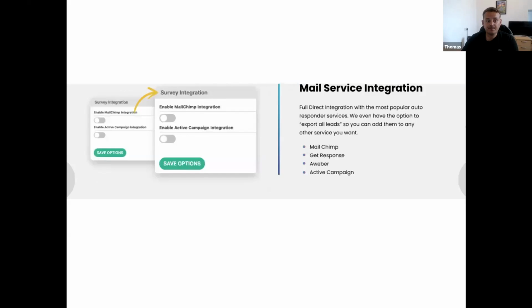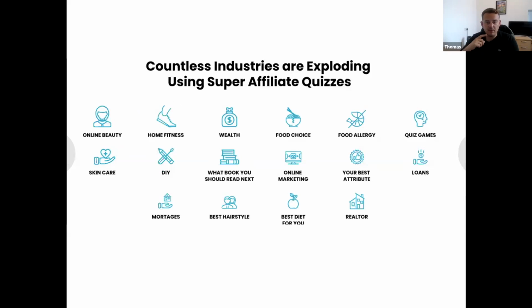So again, main service integration, we automatically integrate with MailChimp, GetResponse, Aweber, and ActiveCampaign. If you're not using any of these services, you can literally export your leads with one click and import them as you go. So again, it's super simple, and as you can see, it's little toggle boxes, super easy, super fast to do. I'm pretty sure there's a Zapier integration as well. Yeah, we've got Zapier as well. So Zapier hooks up to it as well, so you can integrate chatbots, different services, anything that Zapier integrates with, we basically do.